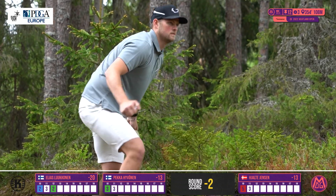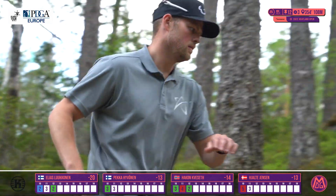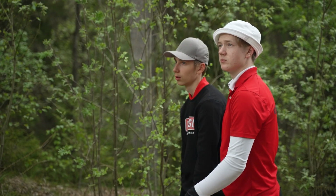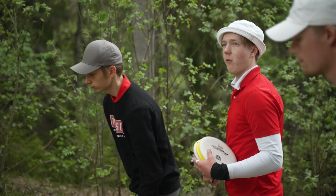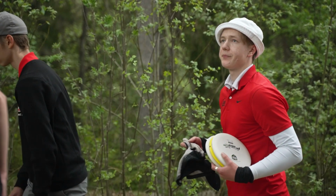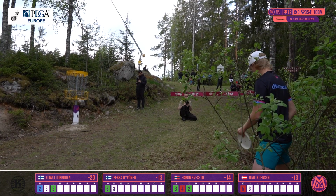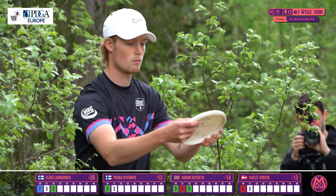There we go. Great putt from Hakon. Really awkward stance for him. Yeah, but he adjusted his upper body well for that and really bent over to get down. Before, I noticed he was standing completely upright and he kept hitting the band. So, good adjustment. Very nicely done.